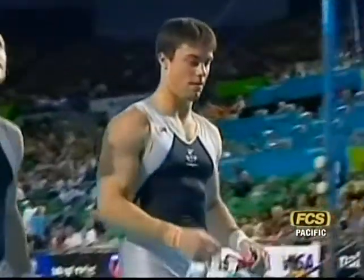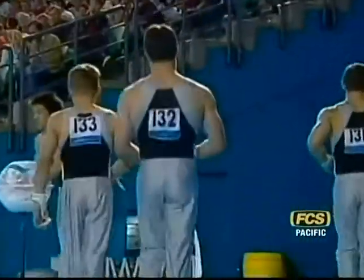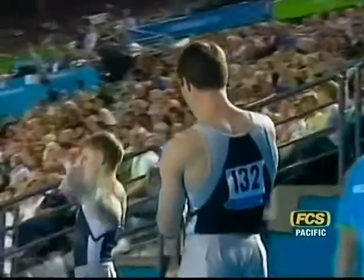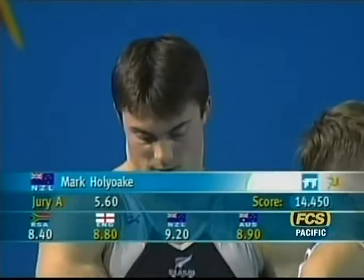Of course, a score could be set here by either of these two teams that would be good enough to medal, although there are 6 countries competing in the second session. It's unlikely, but it is possible, and everybody still is, I wouldn't say working in the dark, but here we go, there's the score. 14.45, 5.6 in difficulty, so it was a good score.